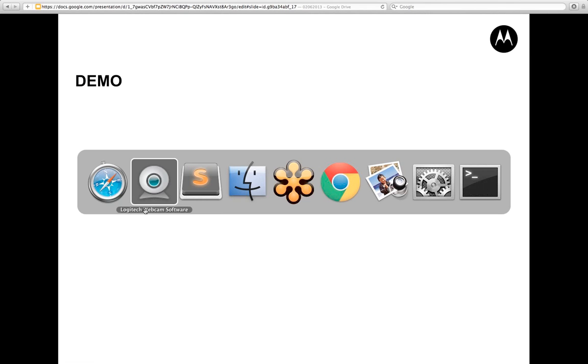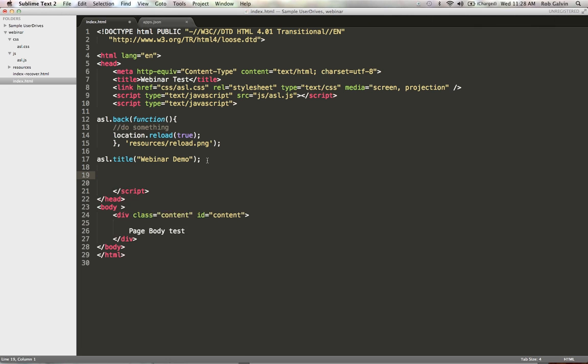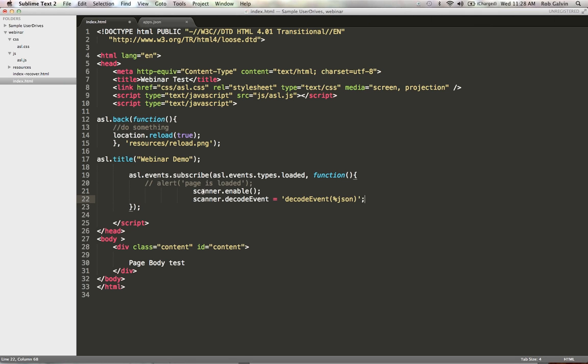All right, why don't we go into the code and start adding our scanning application and make this a little bit more interesting. Remember, I wanted to do the onload. When the application is loaded and ASL is fully loaded, I'm going to enable my scanner. It's just doing a scanner.enable, which is turning on the scanner, and then I have to tell the scanner what to do when a decode happens, when a barcode is scanned. What I'm doing here is calling the decode event.